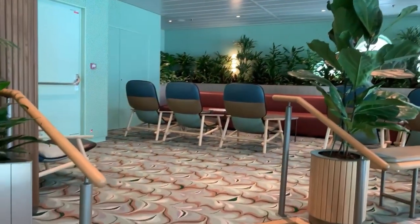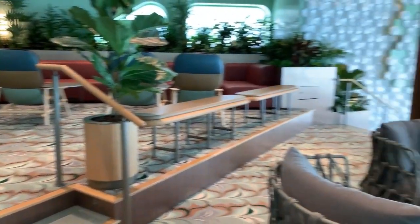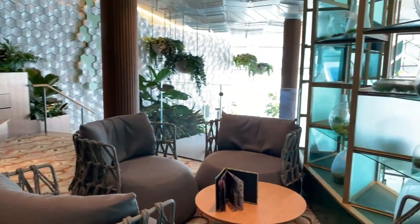There's 2 steps up for another seating area. No shortage of places to sit, that's for sure.